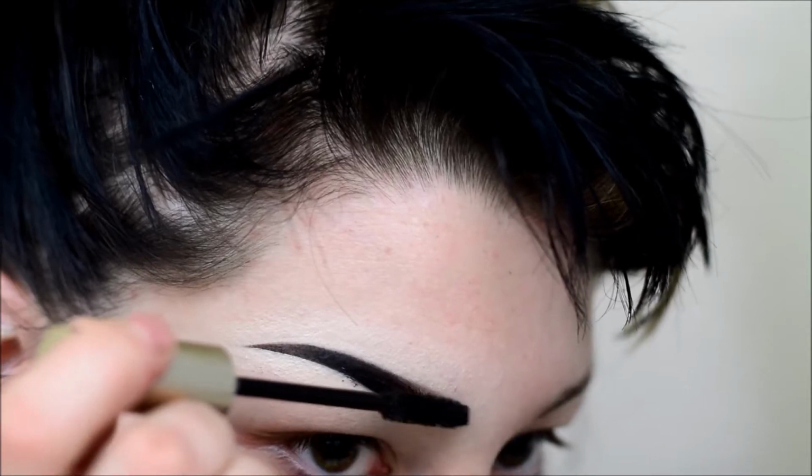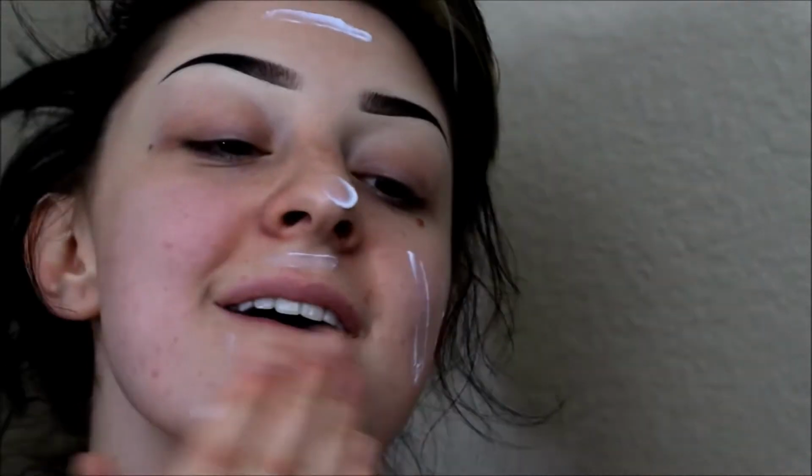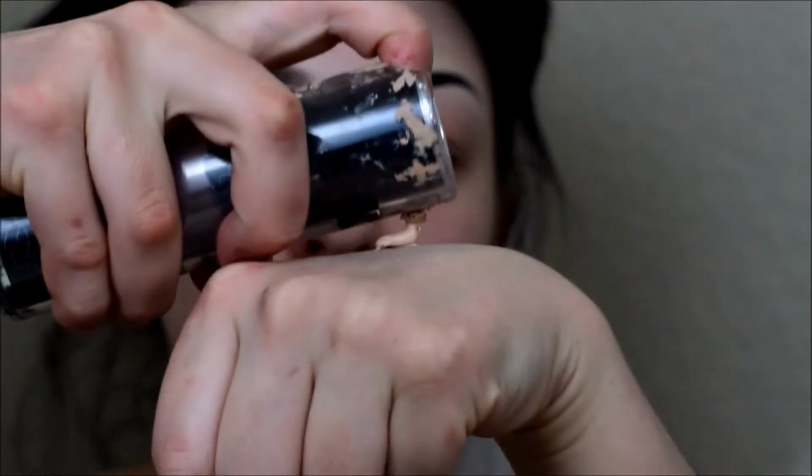Next, I'm just priming my face. I'm using the Hourglass Mineral Veil Primer, which I really like for filling up the pores, making the skin look smooth, and also for being a really nice, lasting base for foundation to go onto. I just use my fingers and I swirl it into my skin. You can use a brush. I just feel that if you have clean hands, then it's fine to use your fingers.